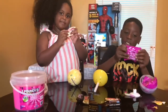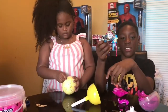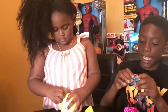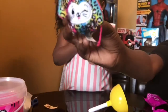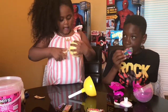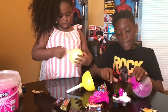I got a LOL girl. I think it's more like tigers. What does it smell like? Something like strawberries. Bring it up close so we can see right here. Wow, that's really cute. It has a leopard skin on there. What does it smell like, Miracle? I think it smells like bubblegum. Those LOL things, they always take so long to open, but it has many, many layers of fun in it.